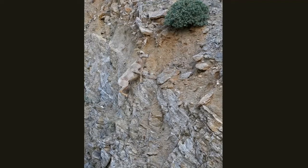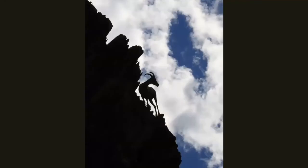You can imagine as a human trying to make it up this 20 or 30-foot, very loosely comprised cliff face. And here a mature ewe just decides she's going to get away from the human photographer intruder, and she's going to get up this cliff and away from danger. There aren't very many predators that can follow her up that straight, loose face. And indeed, they spend an awful lot of time in very steep terrain. Sheep biologists call this escape terrain, and it's the safest place in the world for bighorn sheep.